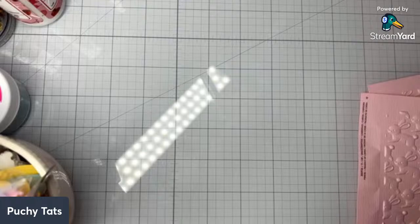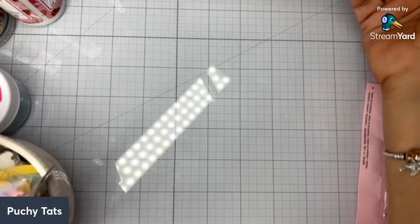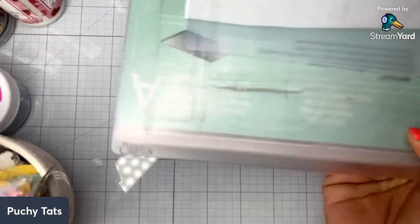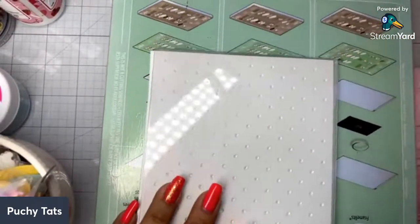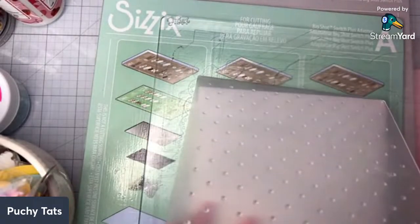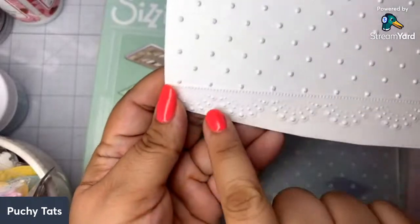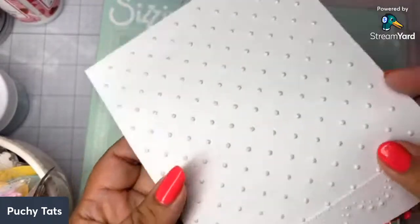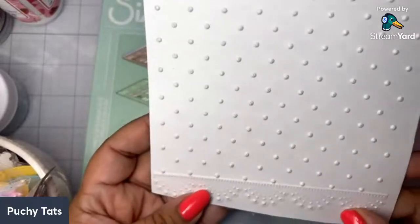What mini do you have? Mini what? The little pink machine is the We Are Memory Keeper. We Are Makers, the Evolution. I keep doing it on the wrong side. Look at how beautiful that is, guys. And then you use that die to cut that edge. So pretty. I don't know why I really wanted this. It looks so cute.